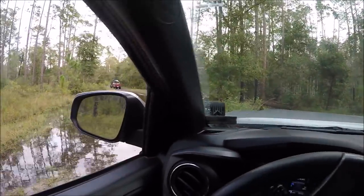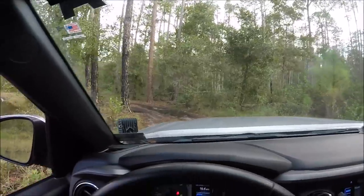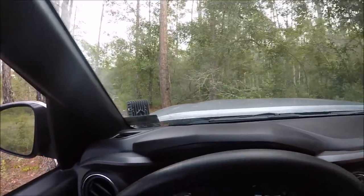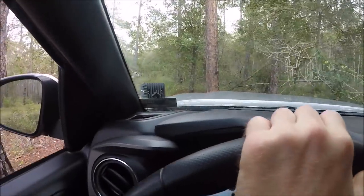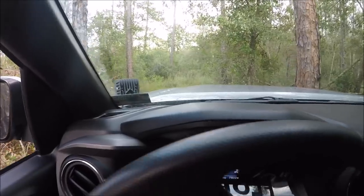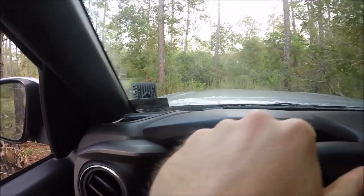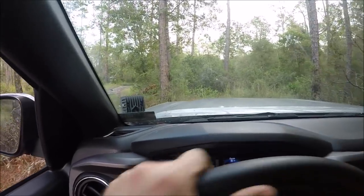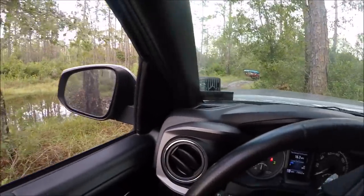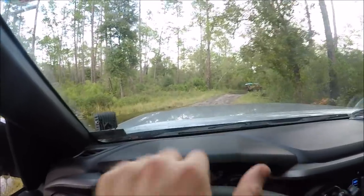So two videos ago, Ron, Josh, and I were out in the forest, and it was pretty dry. We could go on most of the trails anyway, but that Friday, Saturday, and Sunday that we worked, a tropical storm came through and just dumped a few inches of rain all over Florida, so there is so much water out here. We have to take all the little roundabout areas, which all the trees are so close together, it's kind of hard to maneuver with the trailer.